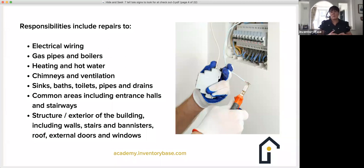Your heating and hot water, again, it's all part and parcel of the fabric of the property, and certainly under Fitness for Human Habitation, HHSRS, it's the landlord's responsibility to make sure that the property is warm, the tenants have hot water, clean water, safe water, certainly from a Legionella risk assessment point of view.